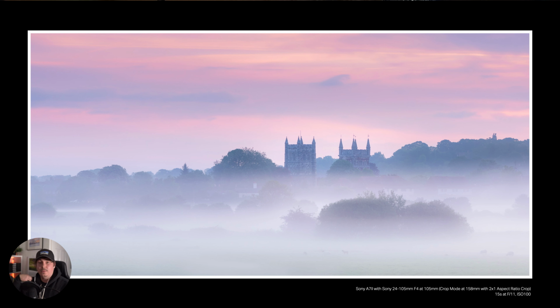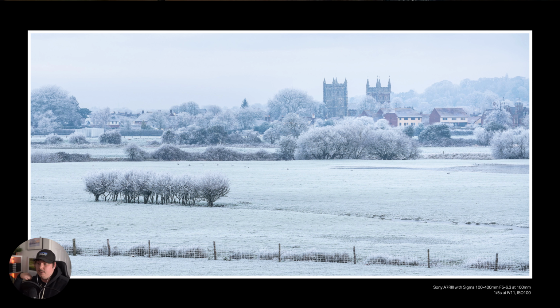I've since gone back with my 100 to 400 and taken the same image, but at 42 megapixels. And this was again in winter, just showing that you should go to all these places in different seasons. Make sure you visit in winter and spring and autumn, see what happens, because with the frost, it's phenomenal.